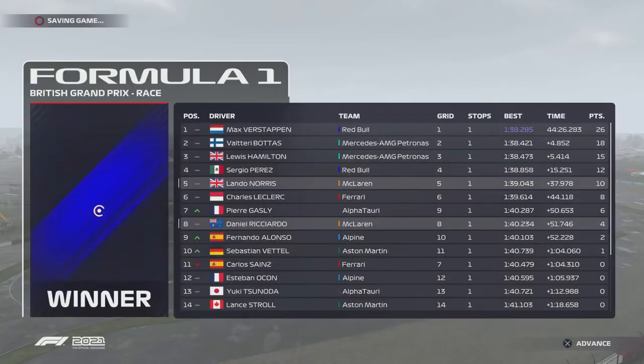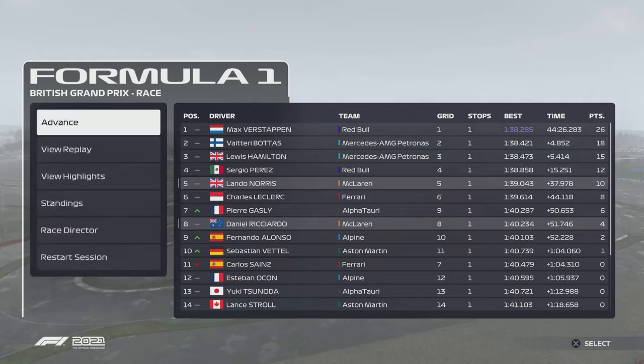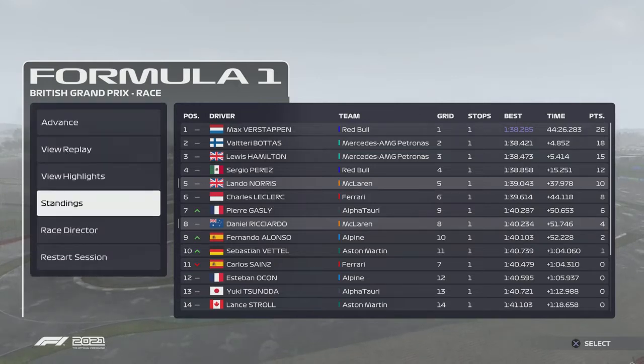So yeah, that's it, guys. Max Verstappen wins the British Grand Prix, takes the fastest lap as well, so full maximum 26 points. Valtteri Bottas takes second, Lewis Hamilton takes third, Sergio Perez takes fourth, I take fifth, Charles Leclerc takes sixth, Pierre Gasly takes seventh, my teammate picks up eighth as he stayed in his position as well. Fernando Alonso takes ninth, and Sebastian Vettel in the Aston Martin rounds up the top 10. It looks like Carlos Sainz did not make a points finish in this race, unfortunately, and a lot of incidents happened in the early stages.